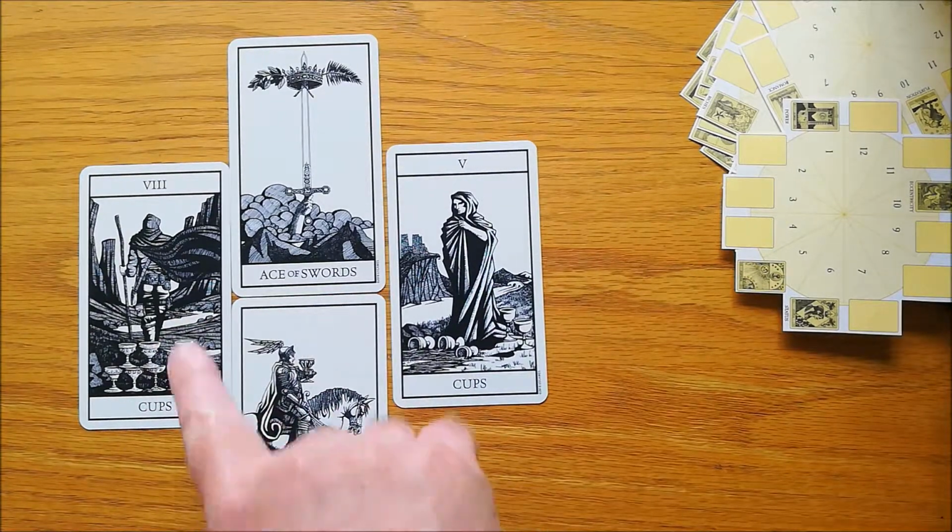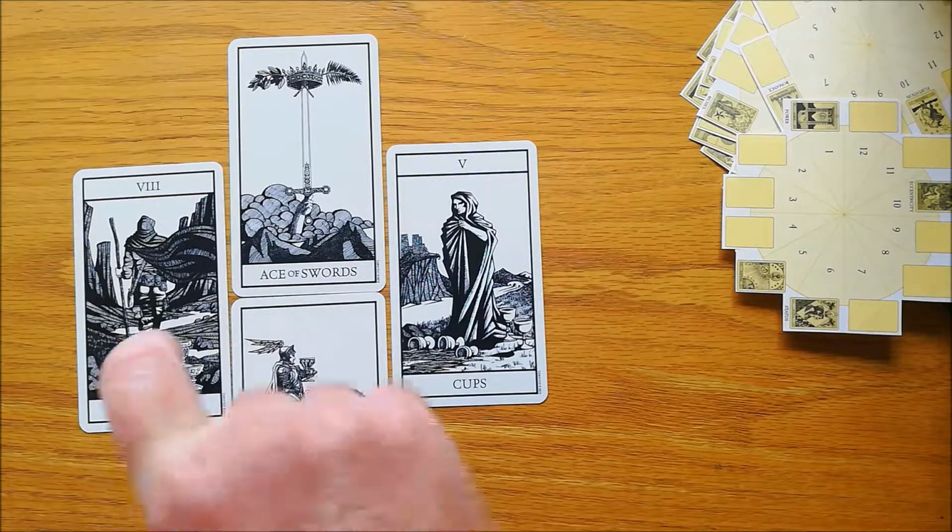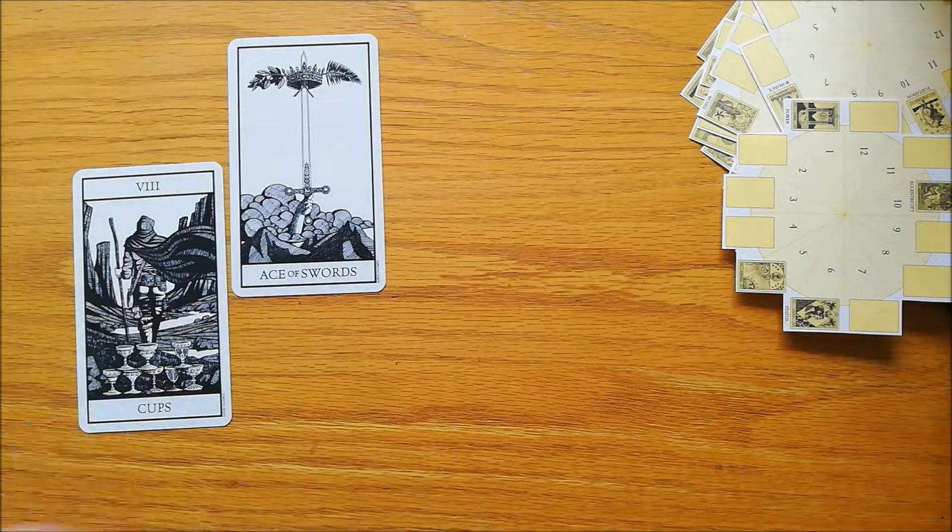So they're all linked to the issue card. Don't do this, and the outcome card. That's a nice little 4-card spread. Now, I want to show you 2 things actually. I want to show you a horseshoe spread, which is a 7-card spread. But before I do that, I want to show you a 7-card past, present, and future spread.